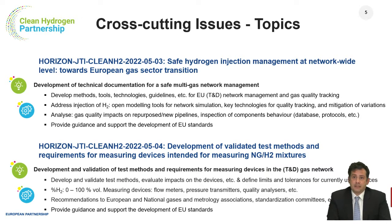The third topic is about the development of technical documentation for safe multigas network management. So we expect the projects will develop methods, tools, technologies, guidelines for the management of the network, but also for the tracking of the gas quality. And we expect to cover both the transmission or higher-level pressure distribution, the transmission network, and the distribution network. Projects are expected to address the injection of hydrogen.